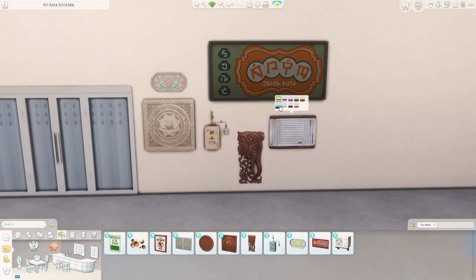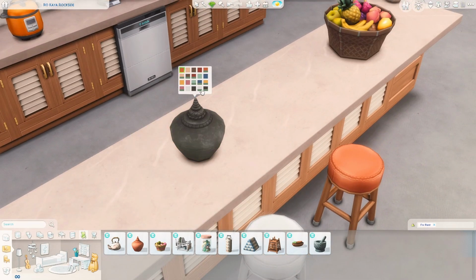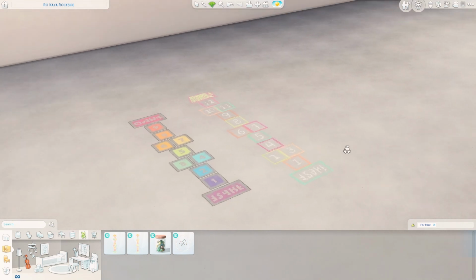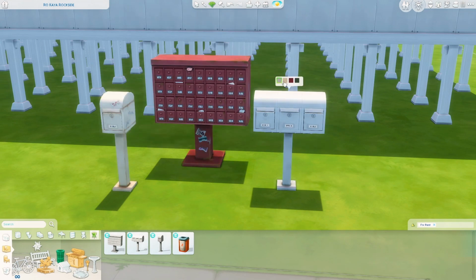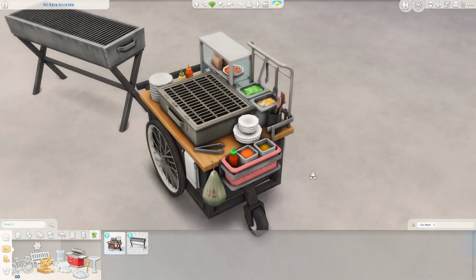looking at that sculpture. We also do have some more marble things. That's going to be a brand new thing for your Sims to do. Some fruit baskets, a new vase, anything like that. The hopscotch, I'm so excited for. I was getting my Sim to play it too, so I'll show you guys that later. And some new mailboxes as well in different sizes. And we have a brand new barbecue.